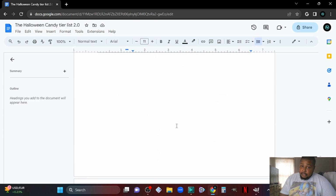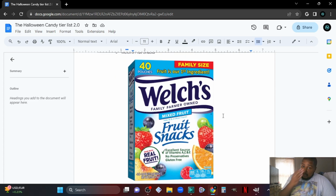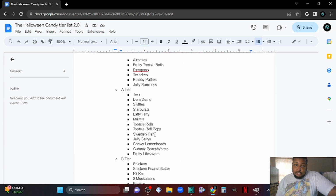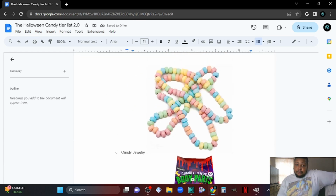But next up is going to be the Welch's fruit snacks. Sometimes they would put other fruit snacks, but the Welch's ones are still really good to get in your Halloween basket. So the Welch's, pretty tasty. These are definitely going to go in A. Yep, it's going to go in A for me.